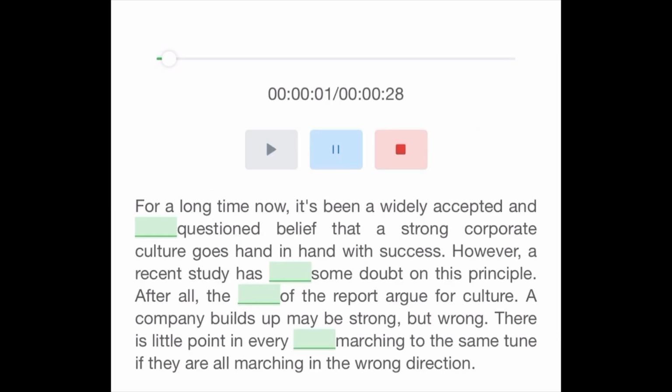For a long time now, it's been a widely accepted and rarely questioned belief that a strong corporate culture goes hand in hand with success. However, a recent study has cast some doubt on this principle. After all, the authors of the report argue, the culture a company builds up may be strong, but wrong. There is little point in every employee marching to the same tune if they are all marching in the wrong direction.